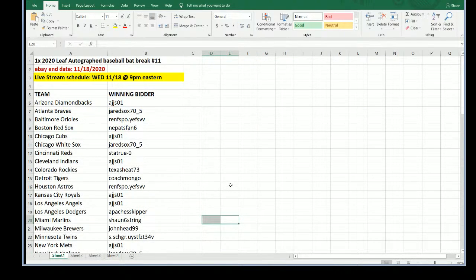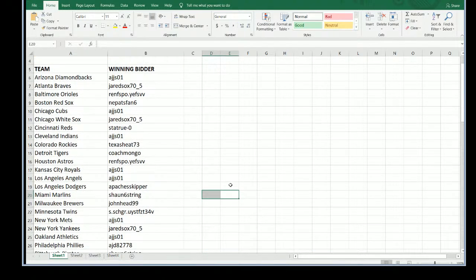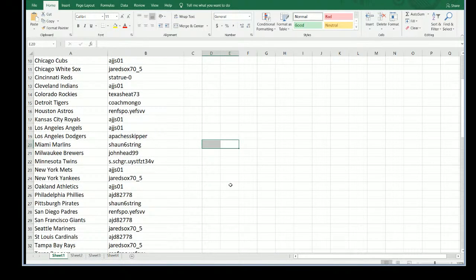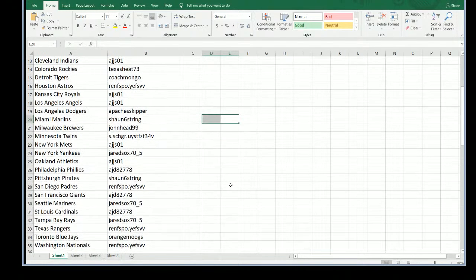So first up is our 1-box break of 2020 Leaf Autograph Baseball Bats. This is break number 11. We haven't broken it in a while, but we have broken a lot of them over the course of the year. And of course, it ended tonight on eBay the same night we are breaking it, which is Wednesday night, the 18th of November. We've got our team names there on the left-hand side, winning bidder across from each team on the opposite side.